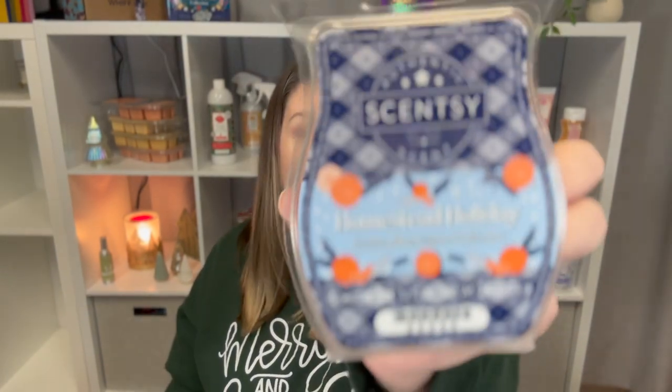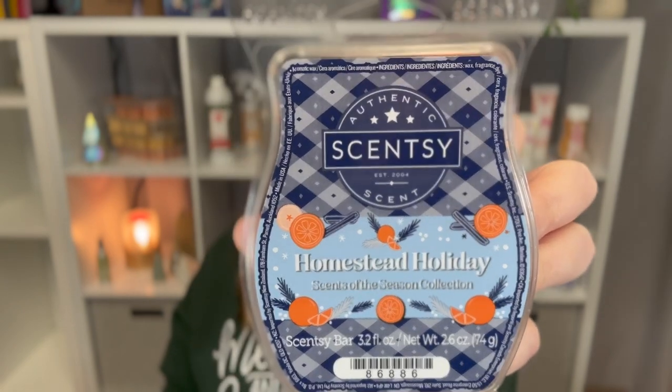Next one, last one, is Homestead Holiday. This is maybe one of my favorites in the collection, this one and caramel praline cake. Homestead Holiday is described as blood orange and cinnamon freshened by fir needle. I only have 2 cubes left, but I think I have another bar of this somewhere. I like this one. It gives that holiday vibe, but it's not overpowering tree. You do smell the tree, but the orange balances it out more, in my opinion. So I do like this one. It's probably a 3.5, maybe a 4. I have more of it, so I'm not going to purchase any more of it, if that makes sense.